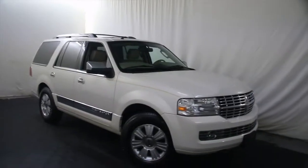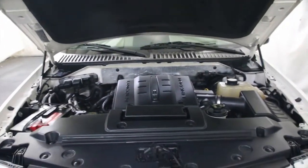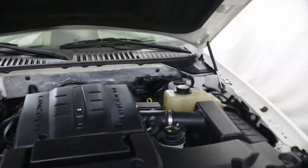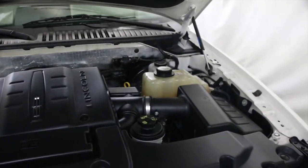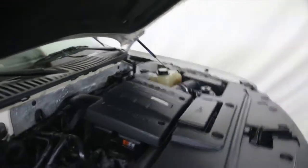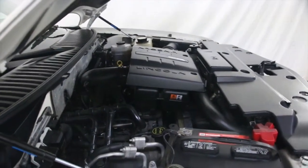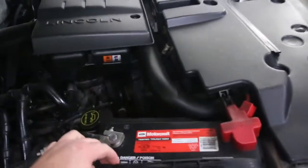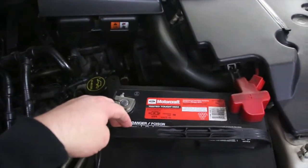So as you can hear, the engine's quiet, the exhaust is quiet, the headers are quiet. Of course, it comes 125 point inspected, certified pre-owned, so the engine, tranny, all that's good to go. It comes with the free 60-day warranty. With this vehicle, you could get all the way up to 5 additional years and 100,000 additional miles. Got a good solid battery here.